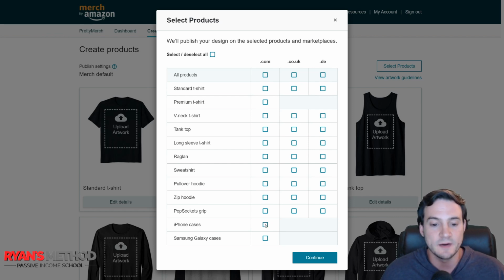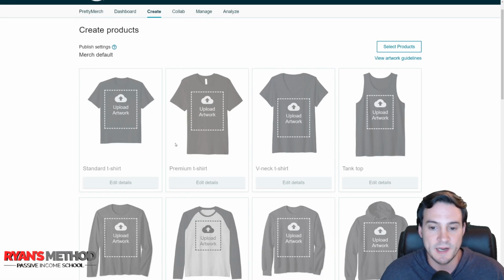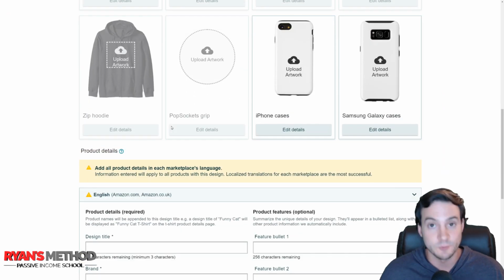All right. So I'm going to go down here and I'm going to select iPhone cases and Samsung Galaxy cases. Then I'm going to hit continue. Notice everything's grayed out. That's how we want it, as long as we're just doing phone cases here.